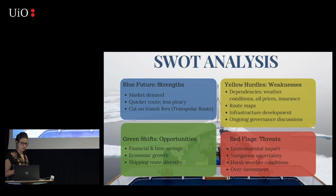First, I was thinking about the blue future, the strengths of the shipping industry. Clearly, there is a market demand. Clearly, it would be quicker route, and clearly, there would be less piracy, because if you go through the Suez Canal, you have to go through Somalian waters, which have been infested by piracy and crime for quite a long time, even though they're going down now.